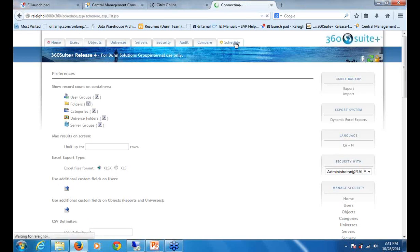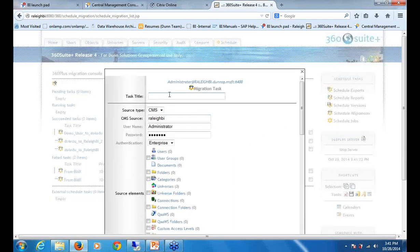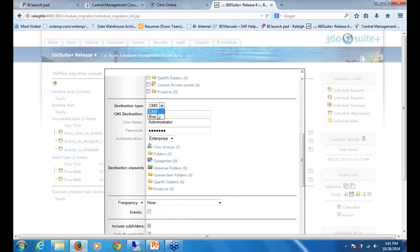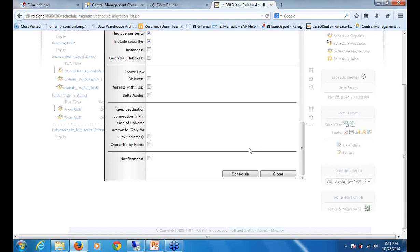Now let's go back to the Schedule tab and take a look at the Schedule Migrations tab. The Schedule Migration allows us to do migration. So apart from doing backup and restore, this tool also allows us to do migration. I click on Schedule Migration, and this plus sign opens up a new window where I create a task. I can select the source type, which is a CMS or a BAR file. I can select any of the resources, and I can select my destination to migrate it to a different CMS or to a BAR file. And I can also set the frequency to run this job. So this is a nice, powerful feature to have. We can even schedule the migration.